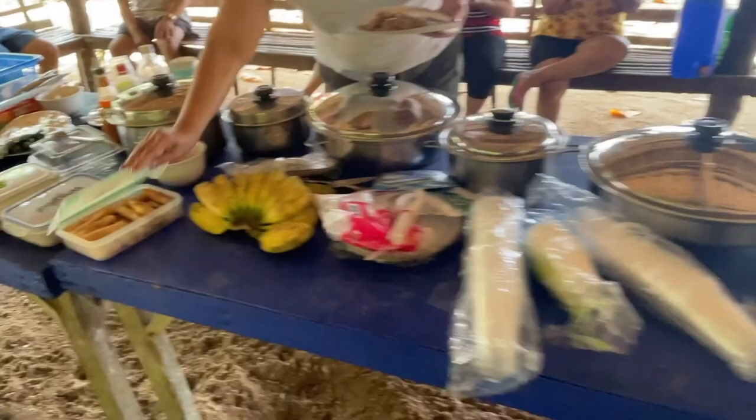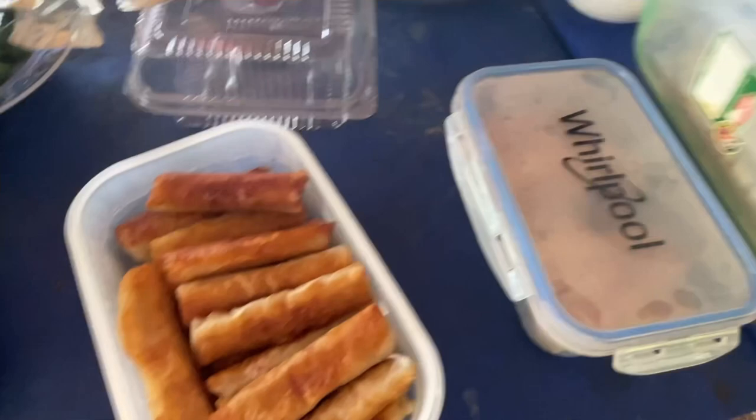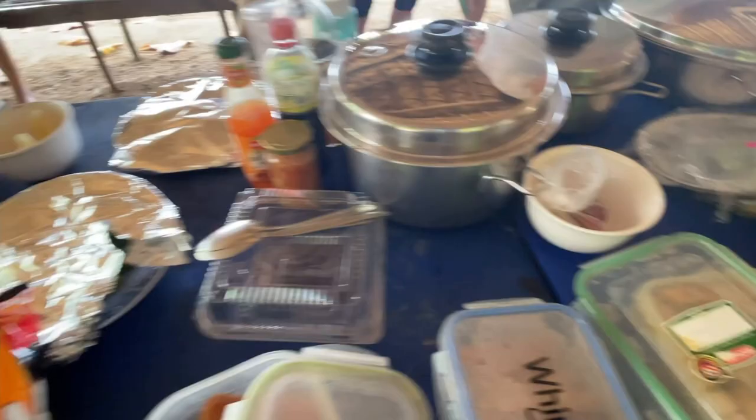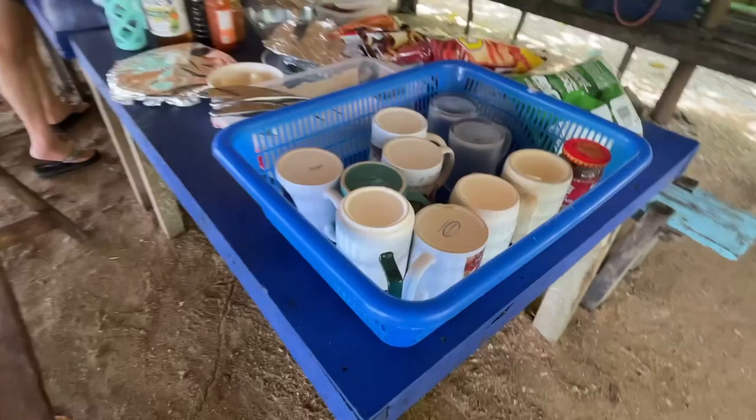Turon. That's a turon. That is lumpia. Let's not cover it. This is the turon. This is the lumpia. Just cover it. Okay. And that's it. One more seat, Kuya Bernie. And we have cups for coffee later.